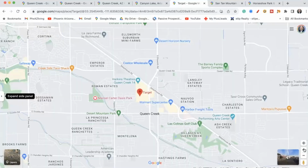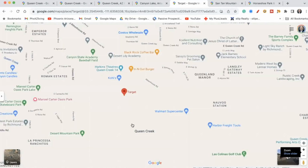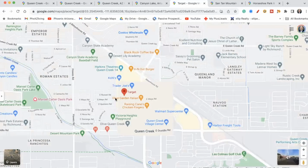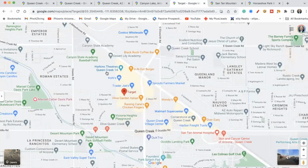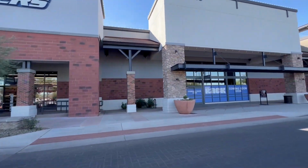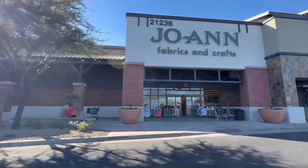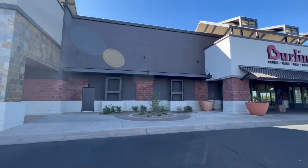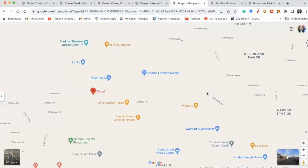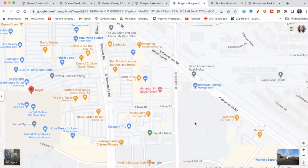Let me see if I can kind of hone in a little bit, see if my computer will. But you've got a Kohl's, a Trader Joe's, Harkins Theater. They're privately owned, they're family owned here in Arizona for all of our movie theaters. But anyways, there's all sorts of fast food restaurants. There's the Sprouts Farmers Market. Let me go in a little bit closer here, and I'll show you a few more of the stores. But they have a Ross, a Joann's. Trying to get in a little bit closer. Here you go. Now you can see a few.